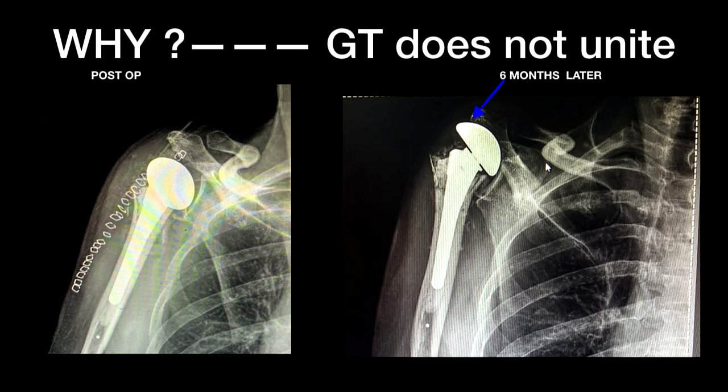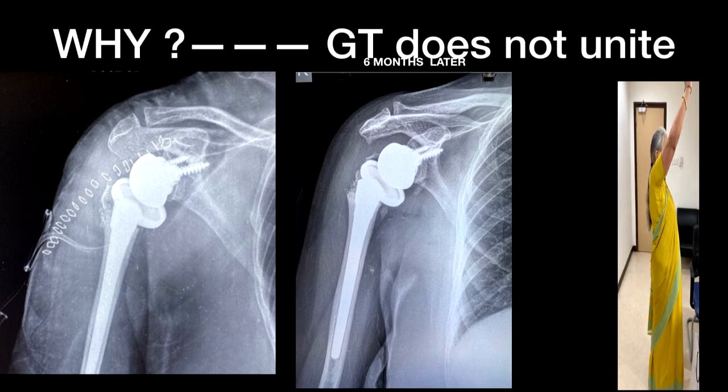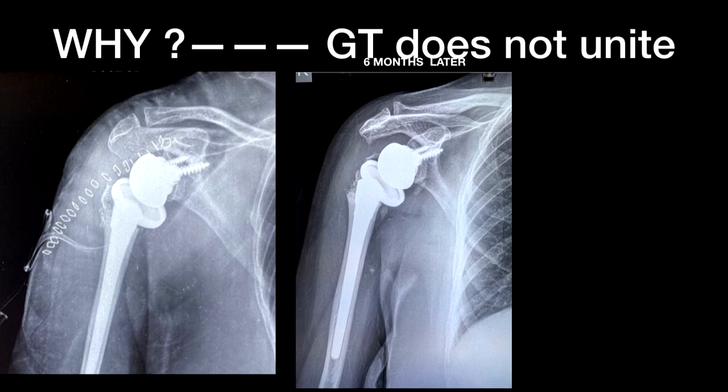The GT has to heal to the shaft. It doesn't heal to the prosthesis. It has to heal to the shaft. It doesn't heal. Even a good looking x-ray fails, more chances of failure later on. So hemi, probably not a good choice. Now I'll just show you this. In the first x-ray, I did a very good GT reconstruction in the reverse. The GT did not unite. Even in a reverse, it did not unite. So it may not unite even in a reverse, but the reverse doesn't care. It doesn't matter if the GT unites or not. It will have a good function because it only needs a deltoid. Deltoid is functioning. GT unites, doesn't unite, LT unites, doesn't unite. It doesn't matter.